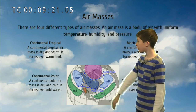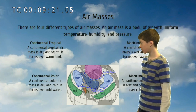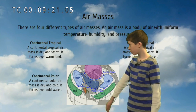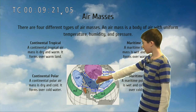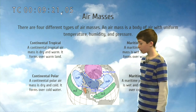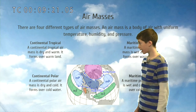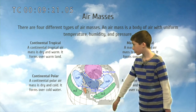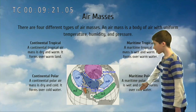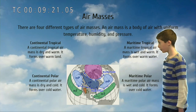Air masses. There are 4 different types of air masses. Continental tropical air mass is dry and warm. Maritime tropical. A maritime tropical air mass is wet and warm. Continental polar. A continental polar air mass is dry and cold. Maritime polar. A maritime polar air mass is wet and cold.